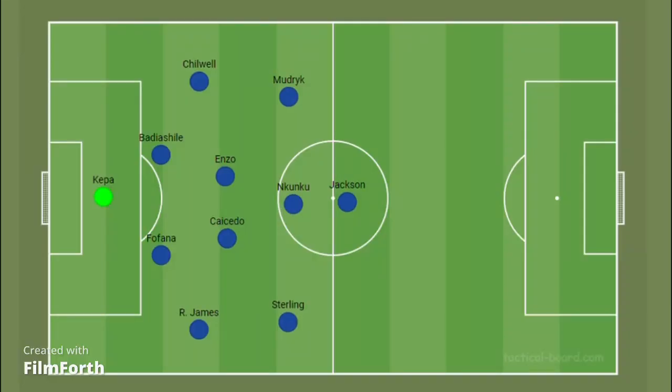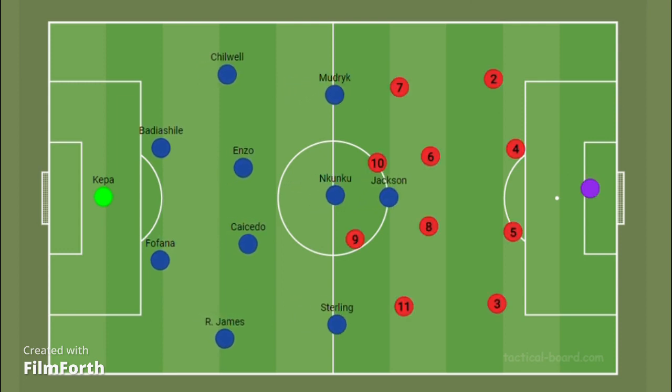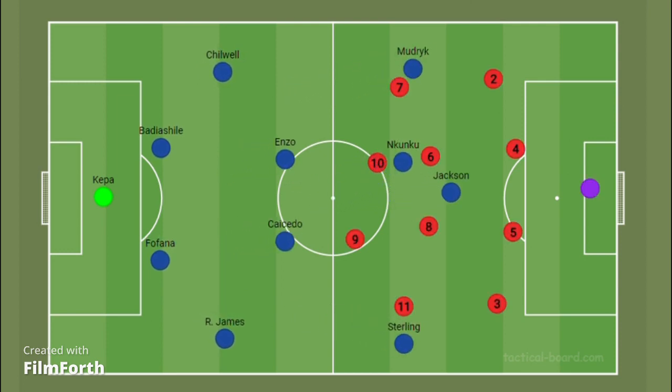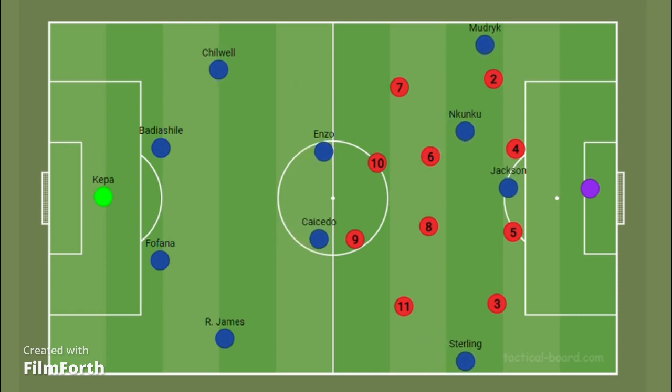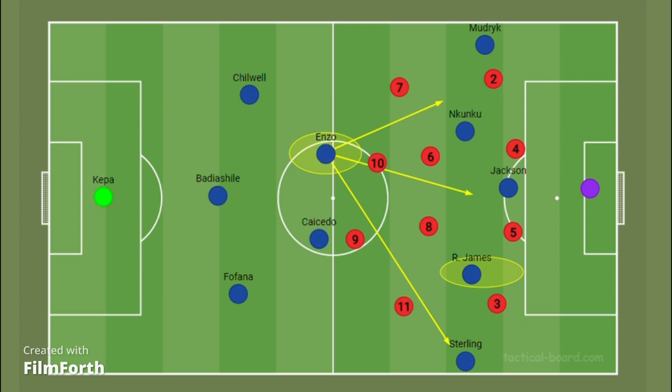Now, Pochettino might try to counter this by playing his wingers Mudryk and Raheem Sterling quite wide and forcing Nkunku to play in his favorite left attacking space position. This may force Reece James to underlap and occupy the De Bruyne position in the right half space, with Enzo Fernandez staying deep to cover the ball.